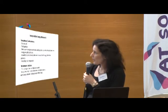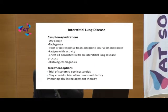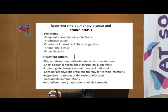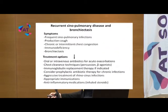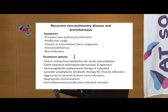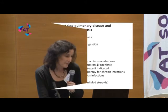Other children may present with interstitial lung disease. Often the symptoms are dry cough, breathing fast, no response to antibiotics, fatigue with activity, and then these are some of our treatment options down here. And then finally, the people who have recurrent infections, we like to be aggressive, either oral or IV antibiotics, chest clearance techniques, make sure that you don't need immunoglobulin replacement if indicated, and then sometimes we will start prophylactic antibiotics such as azithromycin at least 3 days a week. We want to treat these infections aggressively and make sure the immunizations are up to date.